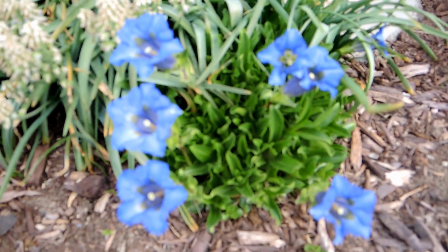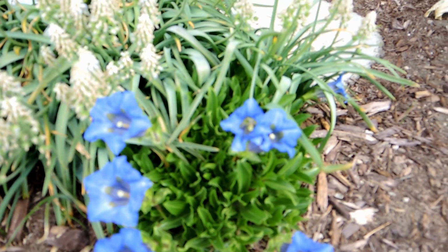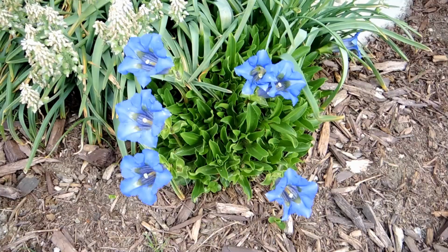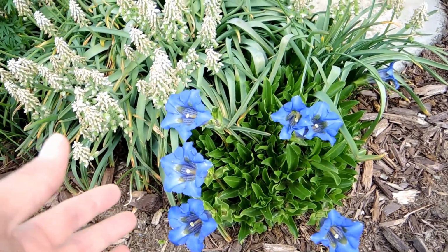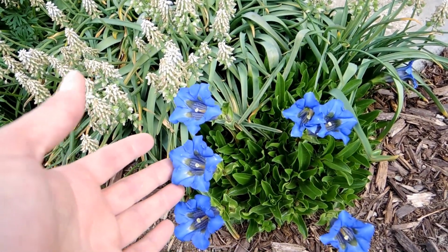The viewfinder on the camera is looking like it is out of focus. I hope that it is not. Let me see if I can... Well, the focus seems to be the same, so it's probably just my eyes. It's early in the morning. I think I'm a little fuzzy.